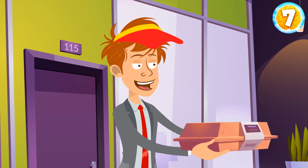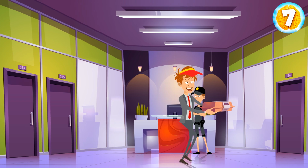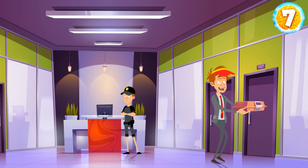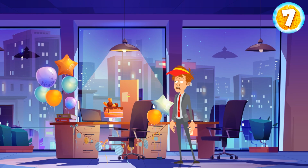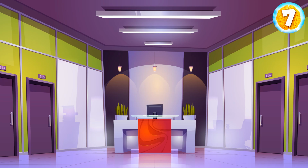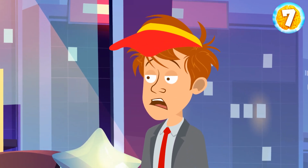The evening before his girlfriend's birthday, Michael arrived at her office quite late to decorate her desk. He pretended to be a pizza delivery guy to get past the security. But when Michael finished with the decorations, he realized that the building was closed. But the worst thing was that all the guards had already left. If the guy just opened the door, the alarm would go off and the police would arrive right away.